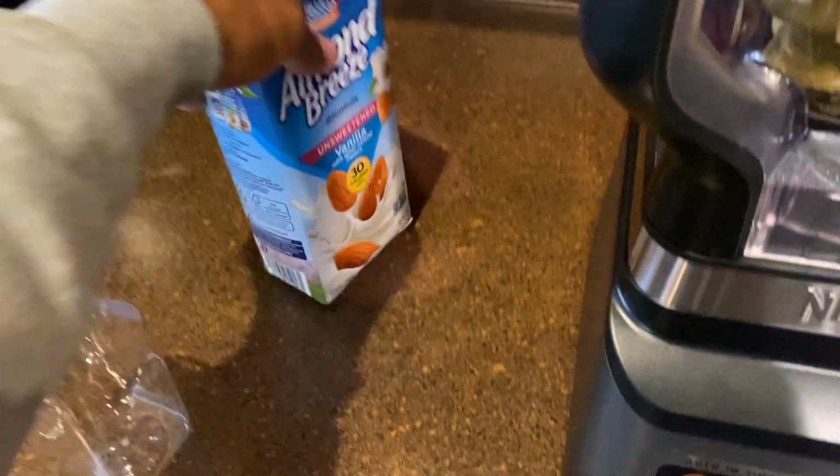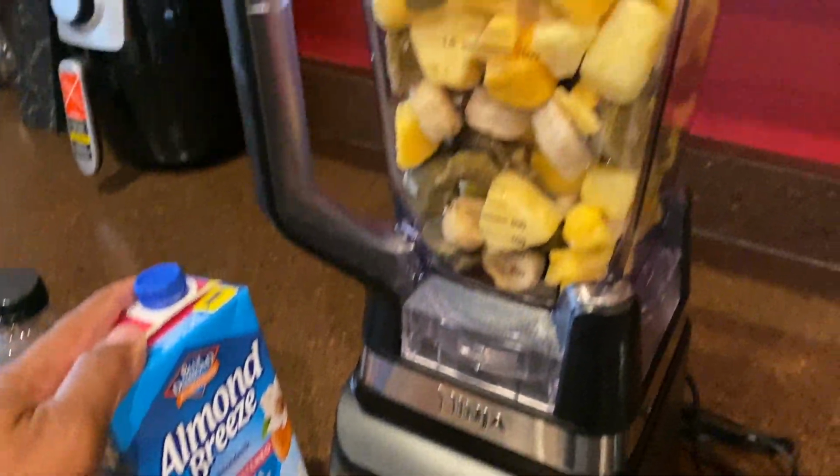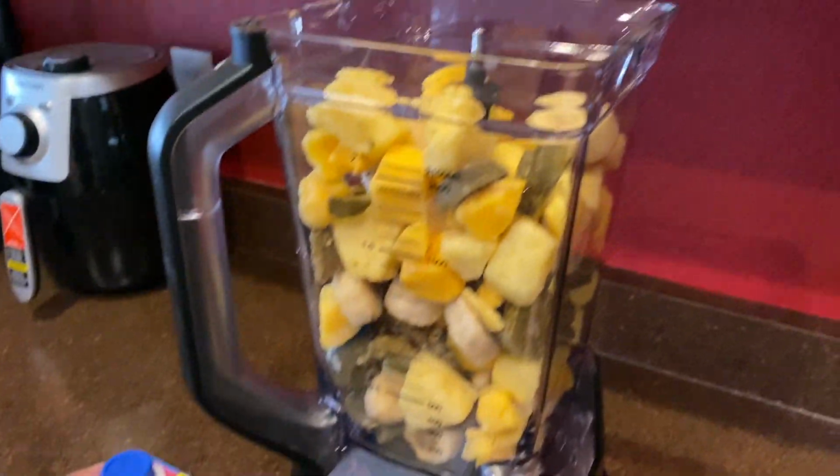We're gonna add some almond milk also to this. What's the almond milk gonna do to sweeten it up? Make it more liquidy. Make it more liquidy, bet. All right, so we're all done.